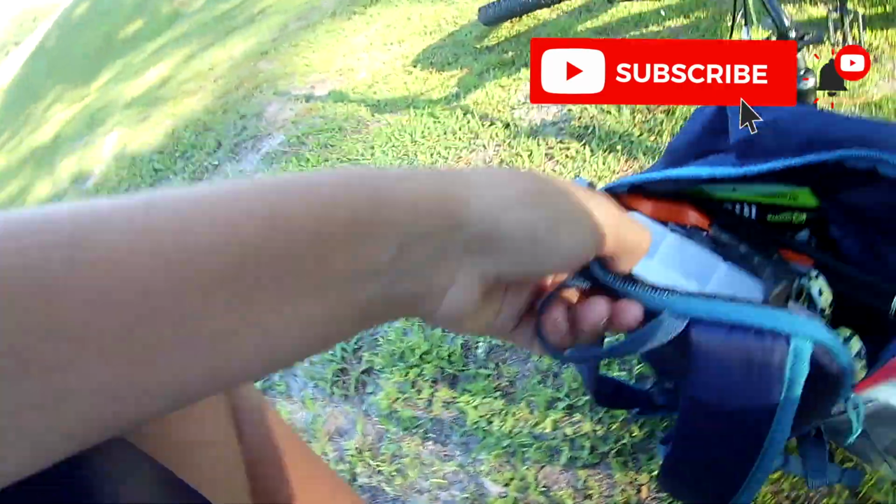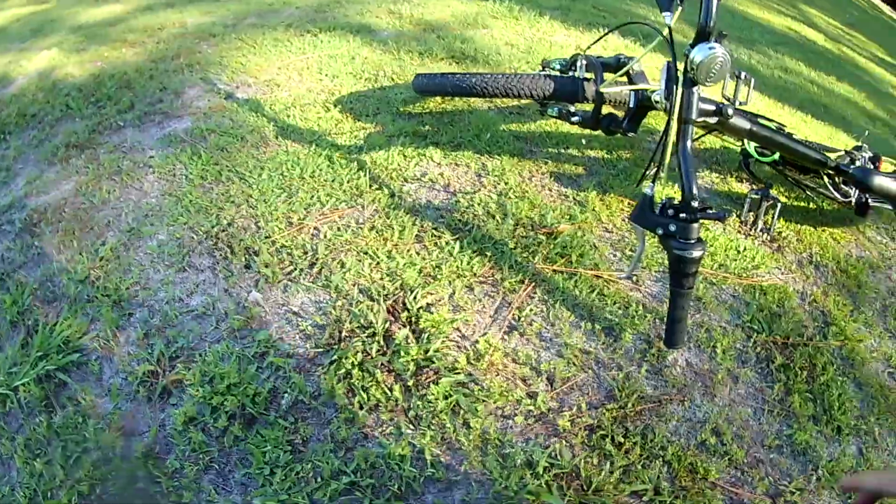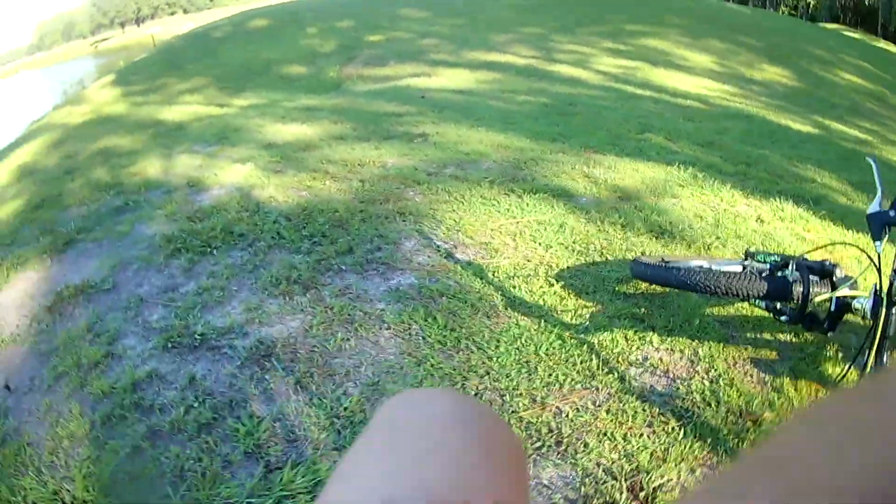So guys, I'm gonna make a quick move. Caught two fish in a little time, which is nice. But I'm getting bitten alive by freaking mosquitoes and bugs and all sorts of annoyingness, so I'm gonna make a little move here.